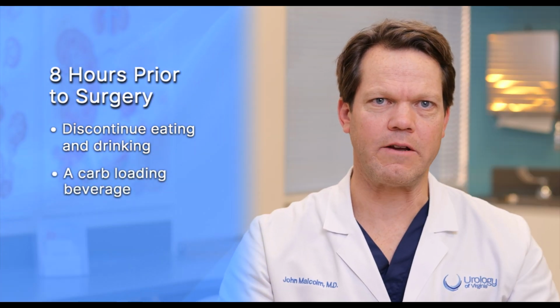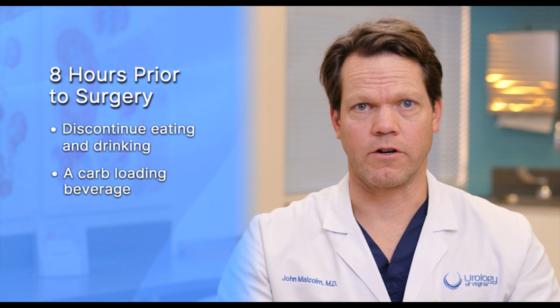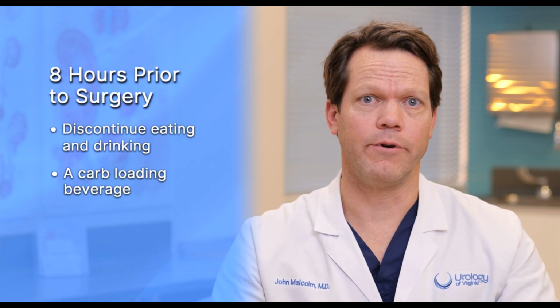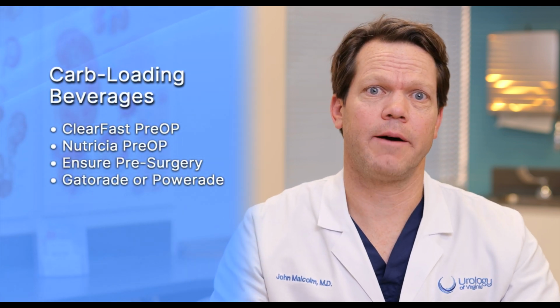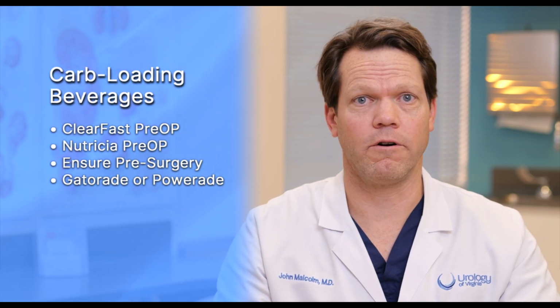An important part of ERAS preparation is the carbohydrate-loading beverage. Preoperative use of a carb-loading beverage reduces preoperative discomfort from fasting, improves insulin sensitivity, and reduces postoperative nausea and vomiting. Many carb-loading beverages are available, including ClearFast Pre-Op, Nutricia Pre-Op, Ensure Pre-Surgery, Gatorade, or Powerade.